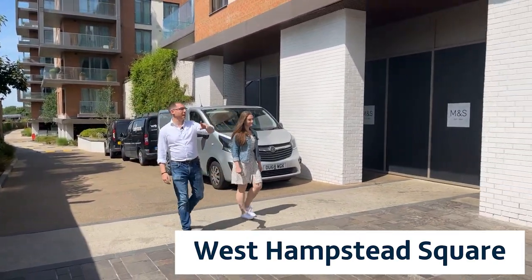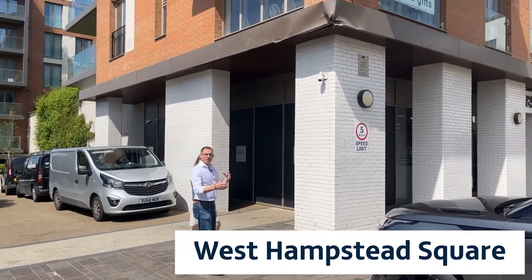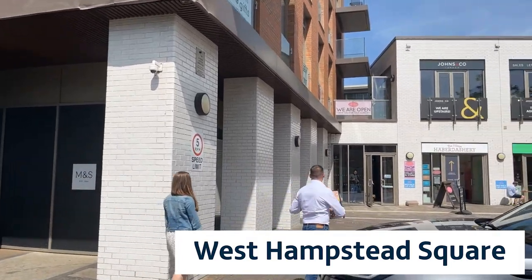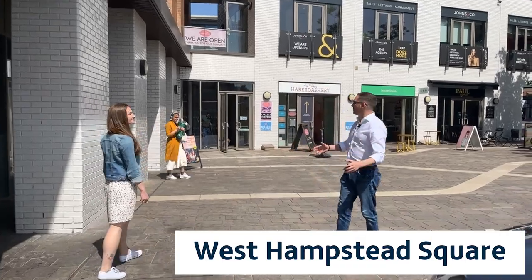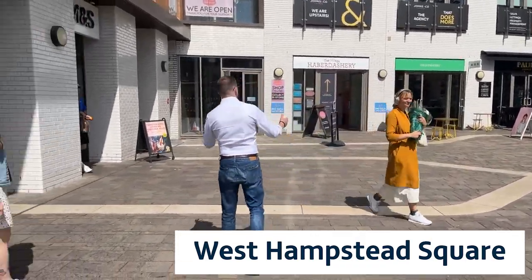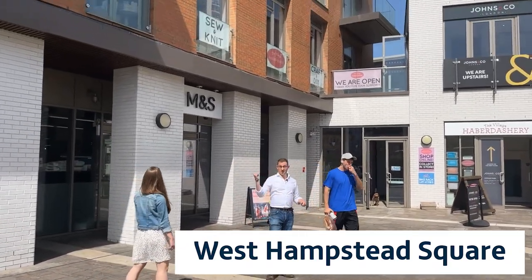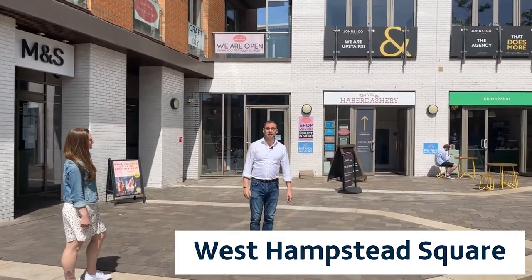Before, on West End Lane, there was a small parade of shops. They were quite small. They weren't overly looked after. So I think this has just been so different and so much better for West Hampstead. We've now got an M&S, brilliant for local residents. We've got the coffee shops, pool, there's offices, there's works inside. Overall, just a fantastic development.